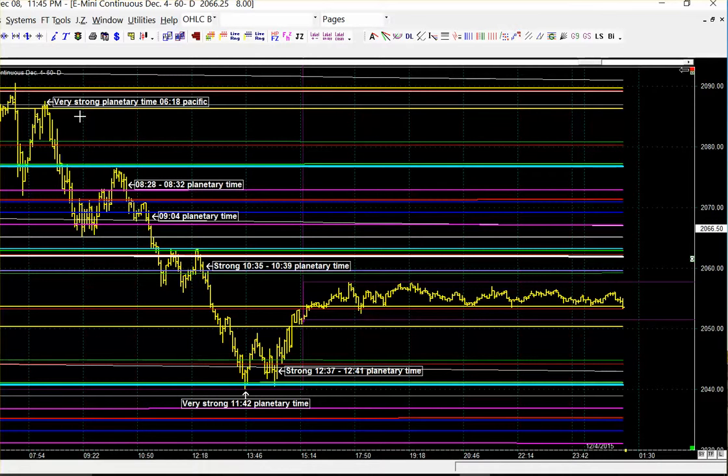So on one contract, that's $200. And if you caught 40 points of that move, which was over 40 points, that was about a $2,000 contract winner. So the risk reward on this trade was 10 to 1.